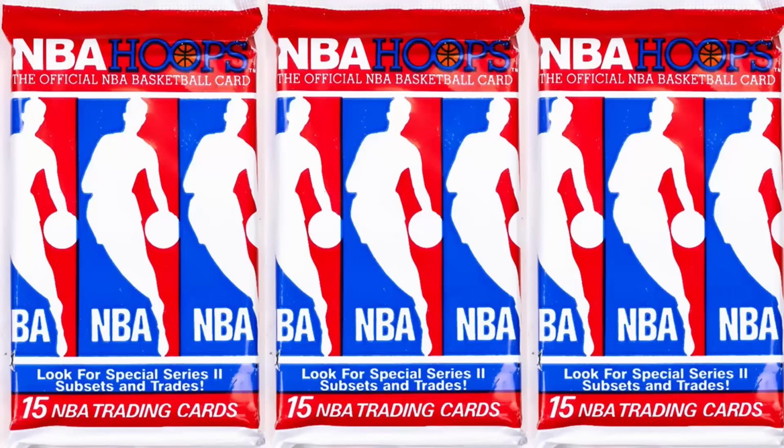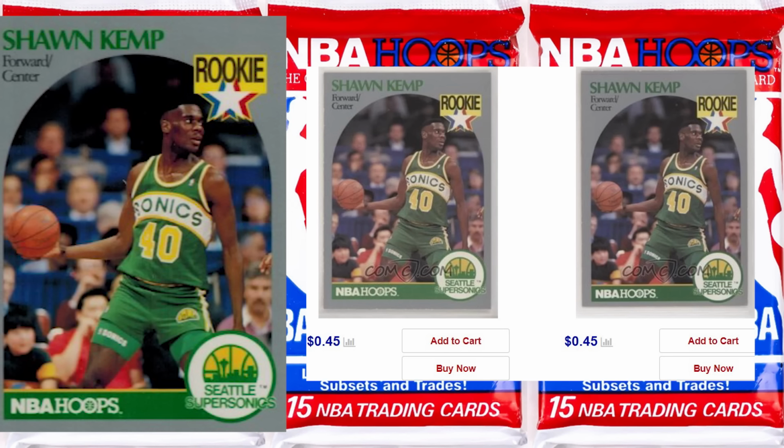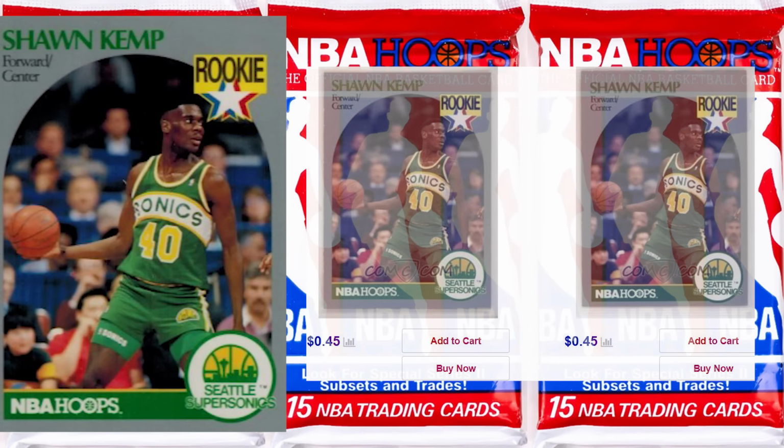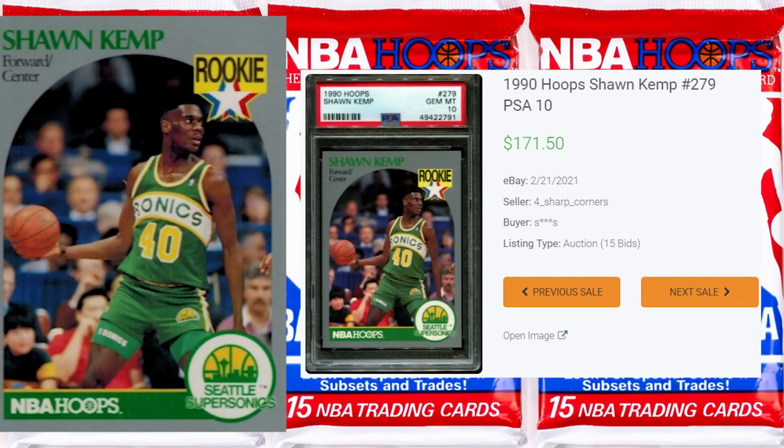We get back-to-back Supersonic rookies at number 9 with this Shawn Kemp, card number 279. You can pick up a raw copy of this rookie for less than 50 cents on COMC. The average sale price of a PSA 9 is $11.47, compared to a PSA 10 average sale price of $56.82. And the record sale of this card comes back in February of 2021, also selling for $171.50. Graded 1,241 times by PSA, this Shawn Kemp is a pop of 242 in a PSA 10 and 501 in a PSA 9.